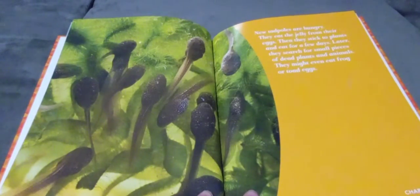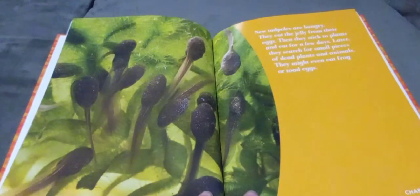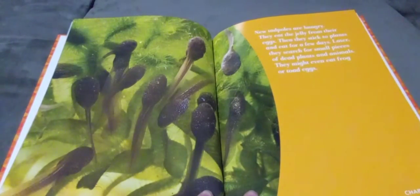New tadpoles are hungry. They eat the jelly from their eggs. Then they stick to plants and eat for a few days. Later, they search for small pieces of dead plants and animals. They might even eat frog or toad eggs. Ooh!